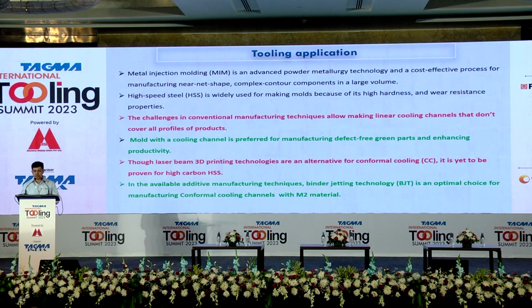We were quite unhappy with the tool life, so we wanted to implement M2 tool steels with the LPBF process. But as we know, we cannot process high carbon tool steels through LPBF. Now we are processing the conformal cooled tool inserts through a technology called the binder-jet 3D printing process. For all in-house tool inserts, we are now manufacturing the conformal cooled tools using M2 material. Right now with the M2 tool steel, we are getting very good tool life.